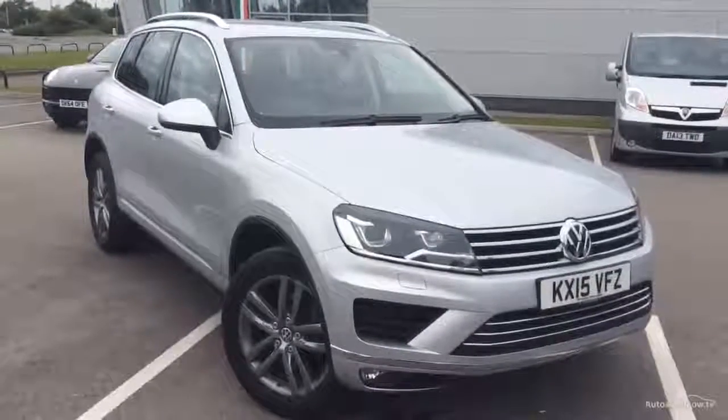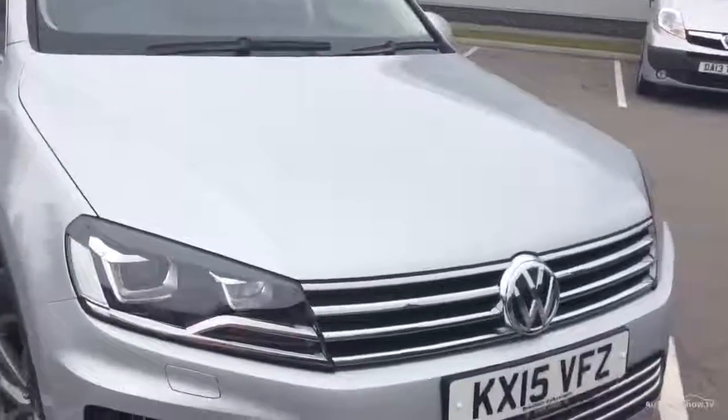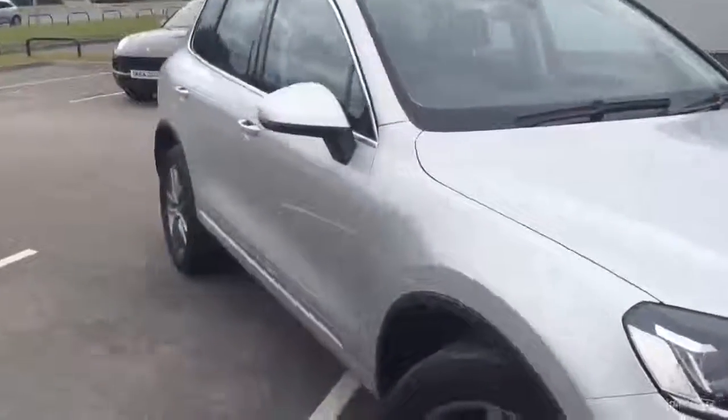Good afternoon, welcome to Porsche Chester, our most recent part exchange, VW Touareg. I have to say, silver, best selling colour for it, so here we are.